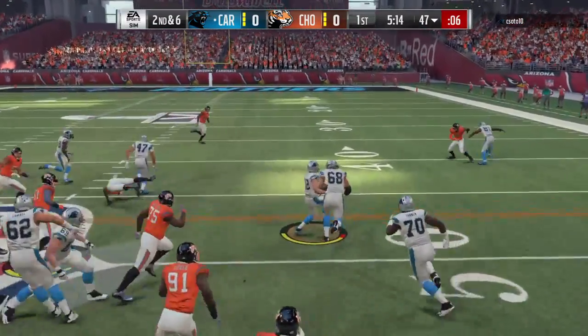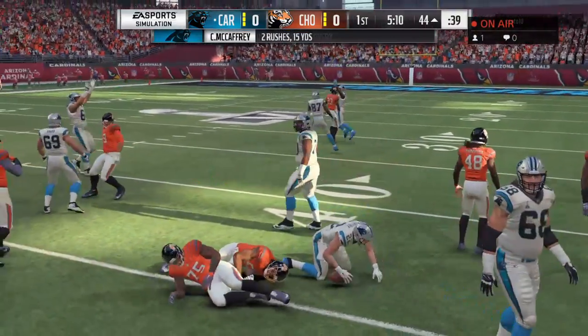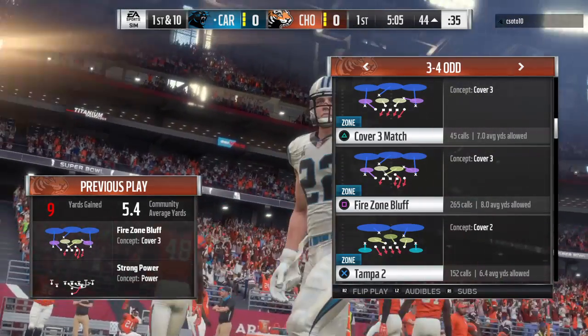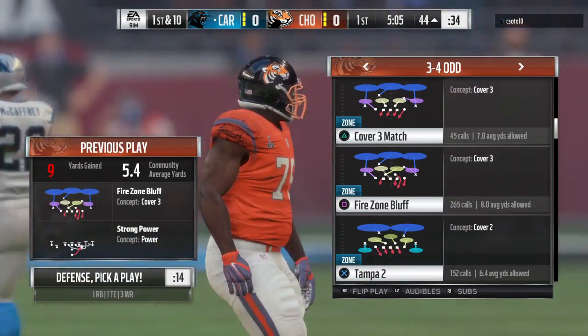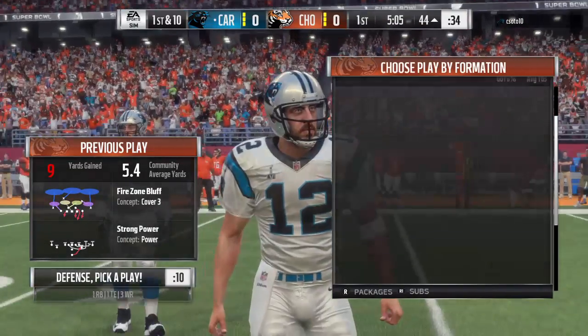Another run, this time McCaffrey. And he'll be taken down at the 44-yard line. 9 yards on the pickup there, and it keeps the drive alive. Well, one unit I know you want to watch is that offensive line. If they keep clearing holes like that, it could be a long night defensively.